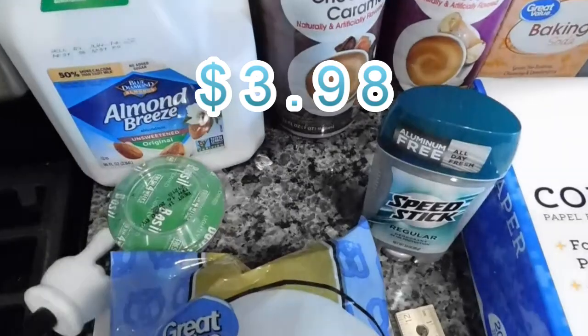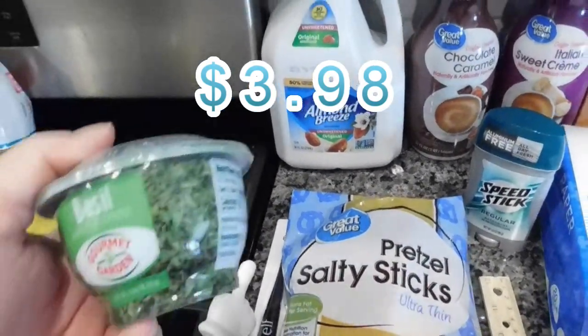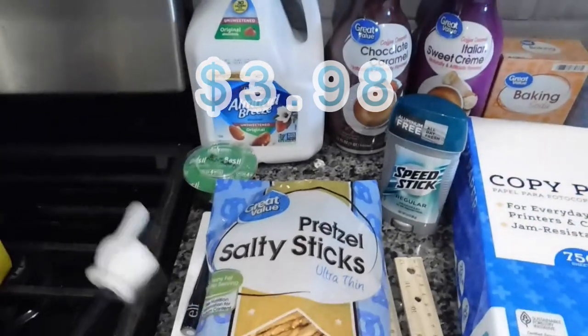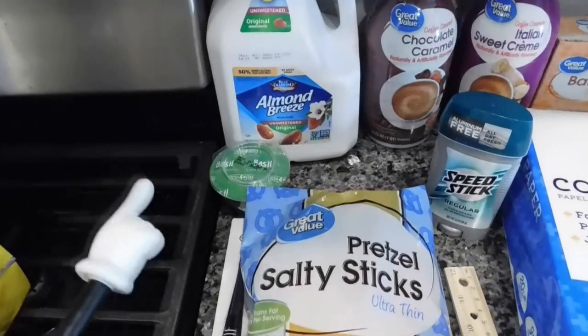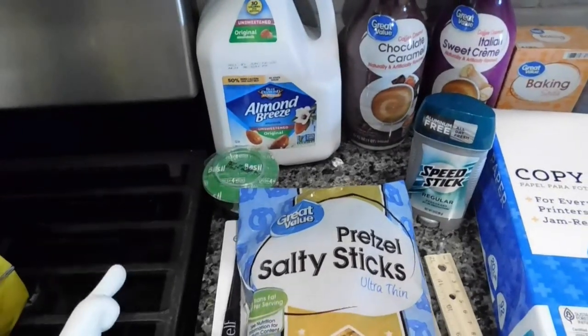I got some lightly dried basil. I love this stuff for making like caprese salads and stuff just because it lasts a long time in my fridge. I used the fresh basil last time because they subbed it. They were sold out of this, but I really just prefer this because it lasts for so much longer.